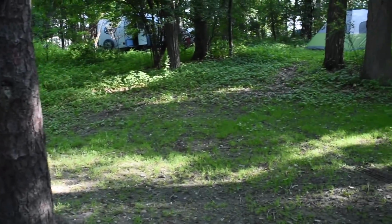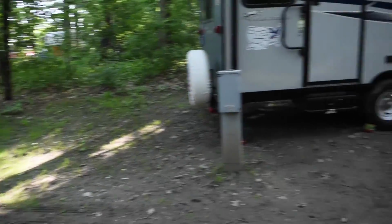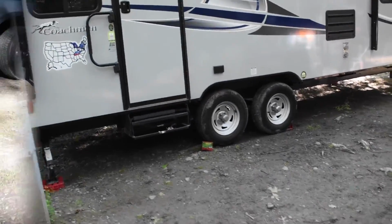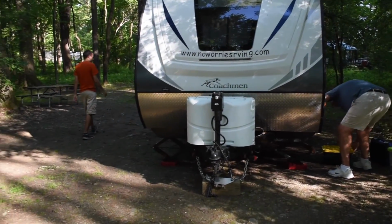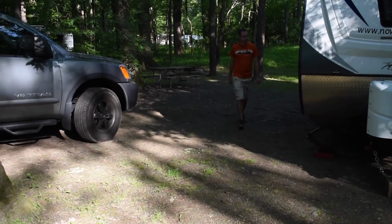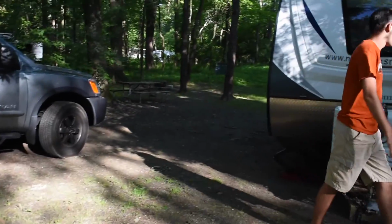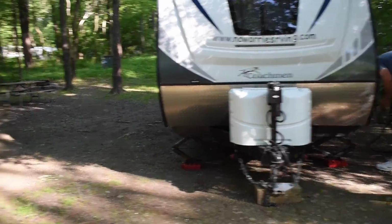So it's a very big space, and there is a lot of space between you and the next person, so that's nice. It only has electric on this lot. It comes out to $34.67 a night with the electric. There are non-electric sites. There is no potable water at the sites or sewer at the sites.